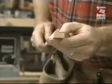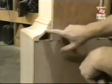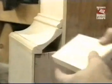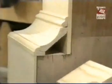Two quick passes through the table saw makes the rabbet. Next, I want to start working on this large cove. And it starts out simply as a piece of 1x4. And I'm going to mill that cove at the table saw.